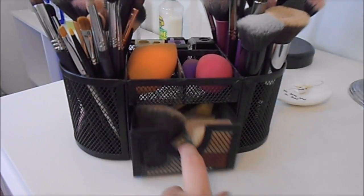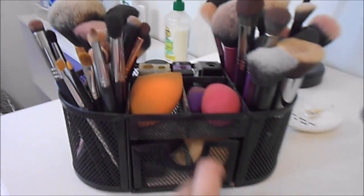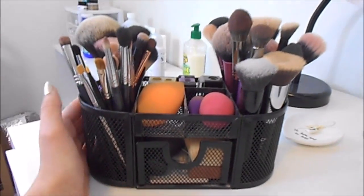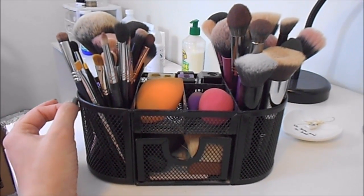Then there is this little pull-out section here. I keep kabuki brushes, the brushes that come with the Benefit box powder, and some other random things. Up here, two sections I have sponges in, and then all of my pencil sharpeners. So as I said, not the cutest piece, but it works so well for me.